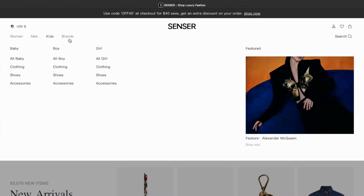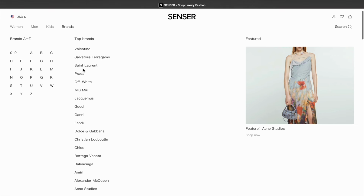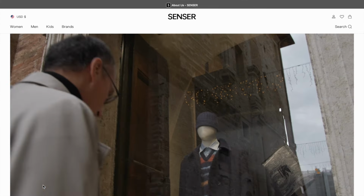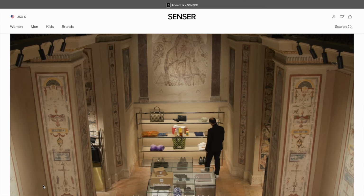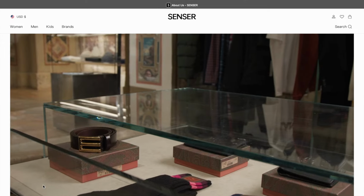So let me go ahead and show you the item that I got. They have a vast variety of brands on there, and that's because, as I said, they partner with so many boutiques around the world, particularly in Europe, and that's also why they have that authenticity guarantee. They're known as luxury boutiques as well, and especially in Europe, we all know that Europe is just a huge shopping heaven for a lot of us, and the pricing is great. Let me go ahead and reveal this to you.